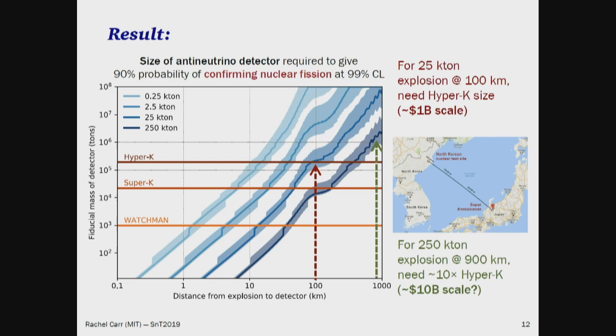In any case, just to give a few specific examples from this plot, if you remember that detector that I showed that's the size of the US Capitol, Hyper-K, that's represented by this line, the top line here. So if we wanted to use that detector to confirm the fission nature of a 25 kiloton explosion, we would only be able to take that capability out to about 100 kilometers. So this detector is planned to be here in Japan. 100 kilometers is not even all the way to Tokyo.